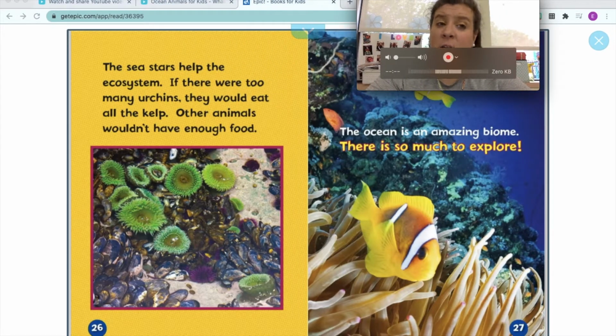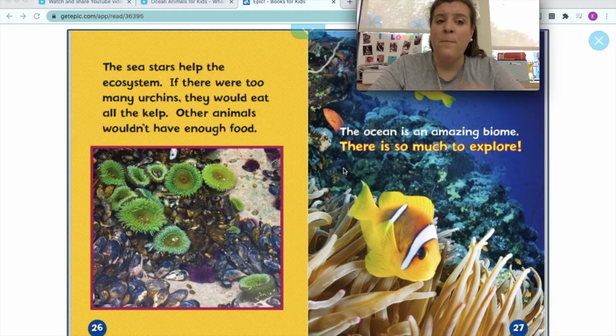Now, the sea stars, they help the ecosystem. If there were too many urchins, they would eat all of the kelp. Now, other animals, if all the kelp was eaten by the sea urchin, the other animals wouldn't have any food, okay? So sometimes, if there's too many of one thing, another animal or creature will come in and help take care of it.